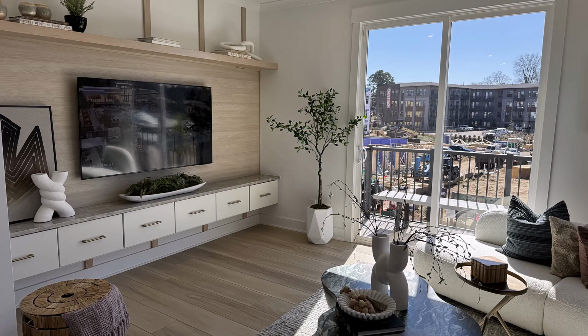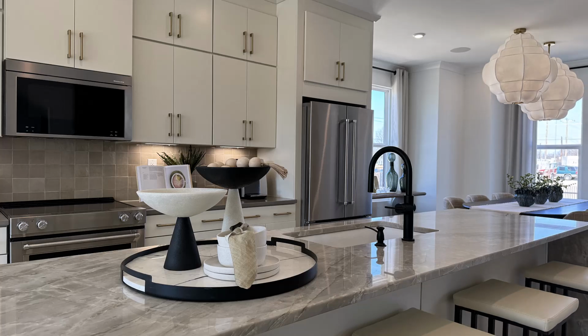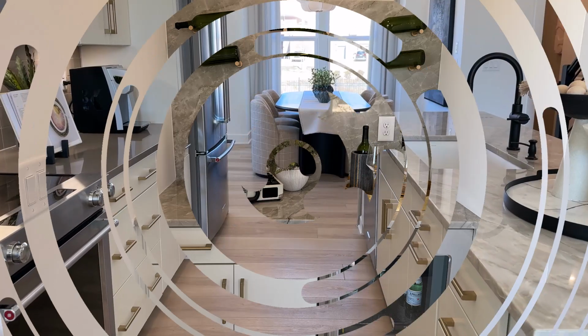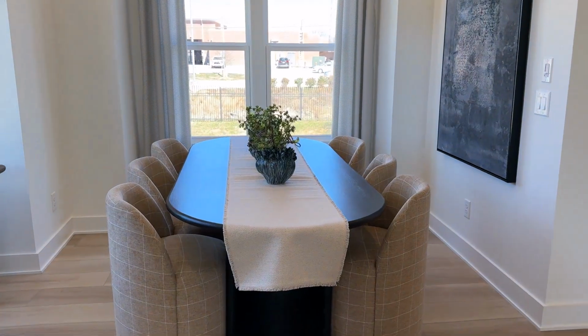Ceilings are 9 feet high in main living levels, and kitchens feature 42-inch cabinets and plenty of counter space. Signature millwork offers a rich custom appearance. Pricing at Chambray at LoSo averages around $620,000.